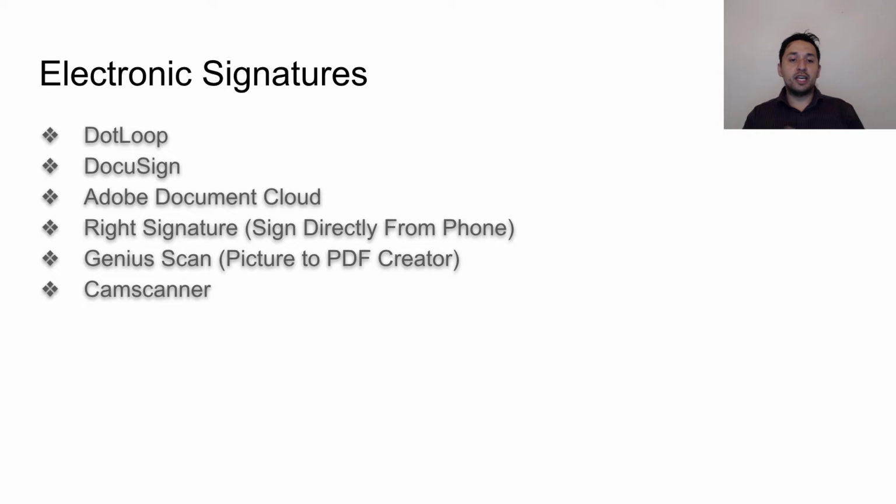And for converting a picture to a PDF, you have Genius Scan and Cam Scanner. So if you're taking on a listing or have some documents that you need to convert to a PDF so you could send it to a title company or to a lender or to the other agent on the other side of the deal, using Genius Scan and Cam Scanner to convert your picture to a PDF works great.